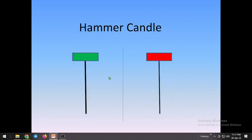Hammer candle, one of the best candlestick formations. Price started somewhere at the top and completely sold off, but all of a sudden buyers came and moved the price to the top, so the rest of the day became a bullish day. Hence this is a bullish candle. Price will move forward from here to even higher levels. Candle color doesn't matter, it could be green or red, but both are bullish candles.